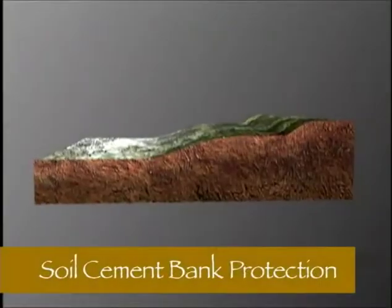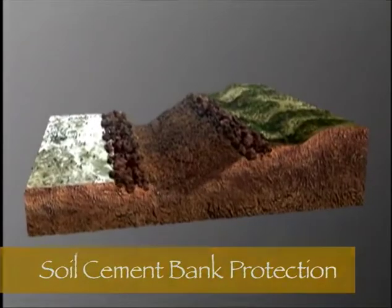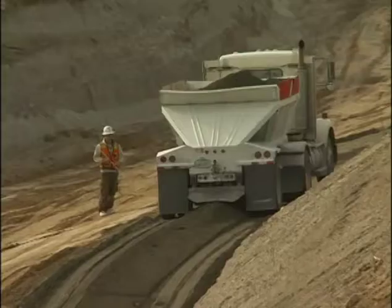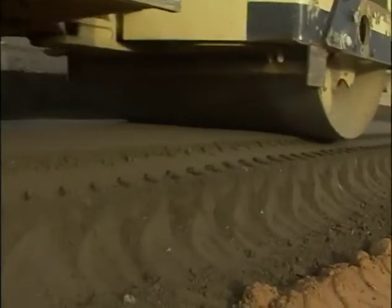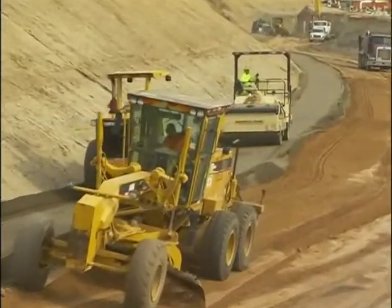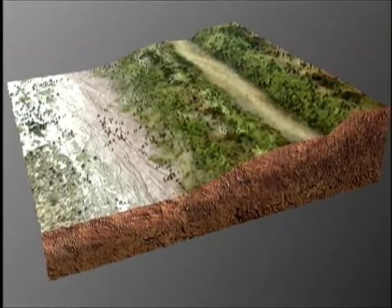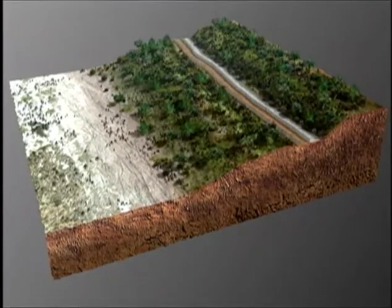The soil cement bank protection is constructed first by excavating a large trench, and then through the use of a batch plant on site, the soil, the cement, and the water are mixed at certain specifications, and then it's placed in the trench in 8 to 12-inch lifts, and then compacted with vibratory compactors, watered down, and brought up in lifts up to the top of the bank elevation. Once the soil cement levee is brought up to its design elevation, then the outer bank is filled with native soils and planted with native riparian vegetation.